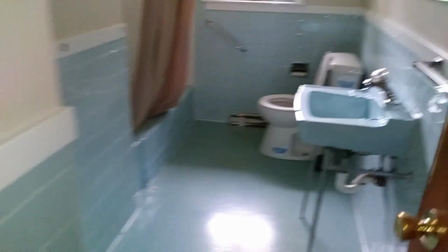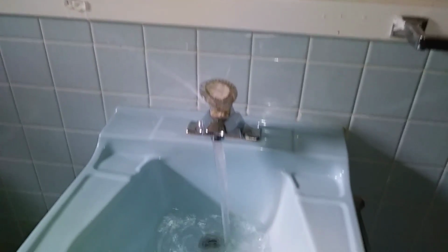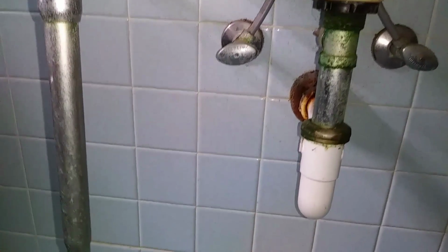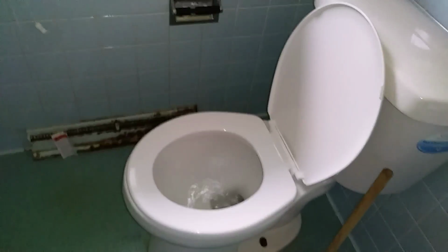Going into the bathroom. Bathroom floor is clean. No leaks coming from the faucet. None under. The pipes are nice and dry. You have the toilet. Toilet's flush is good.